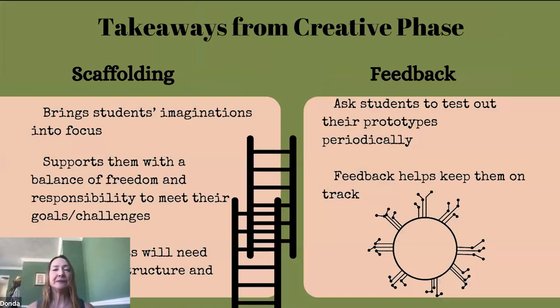The big takeaways from the creative phase are that scaffolding is a must, and this helps bring students' imaginations into focus. The students can gain feedback if I give them reminders to test out their prototypes periodically, so that can kind of keep them on track as we're going forward.